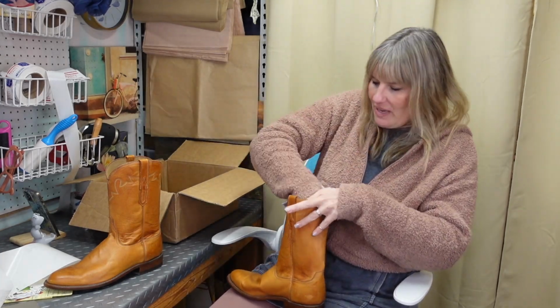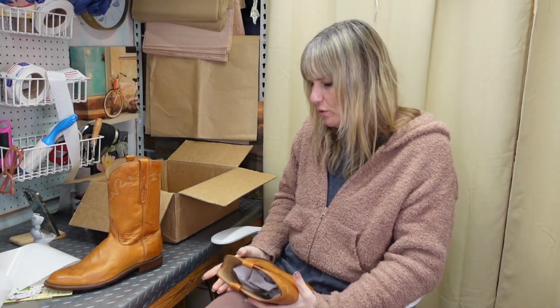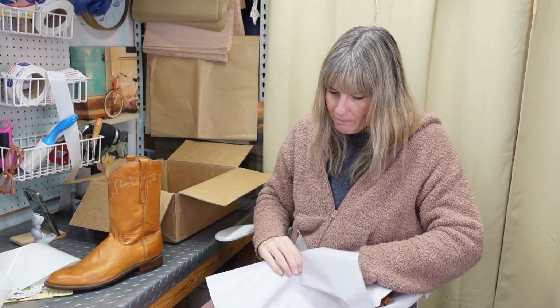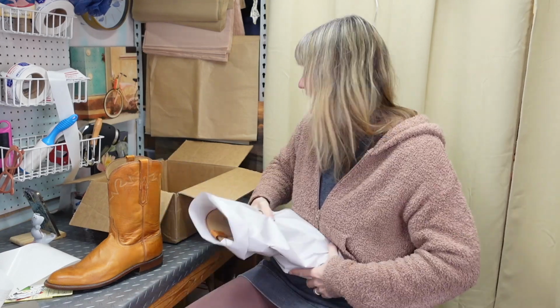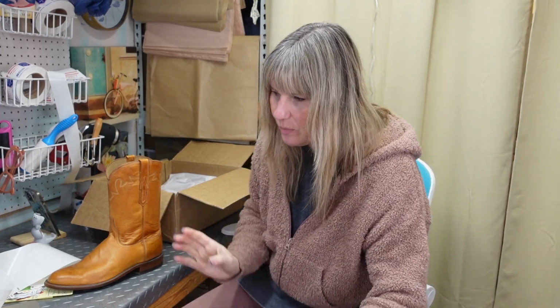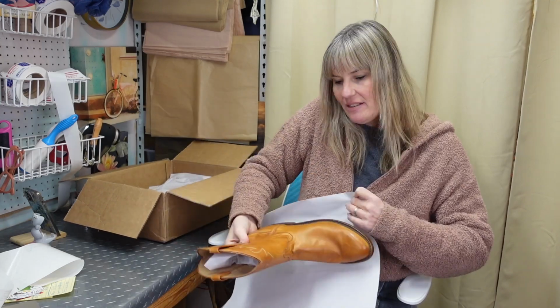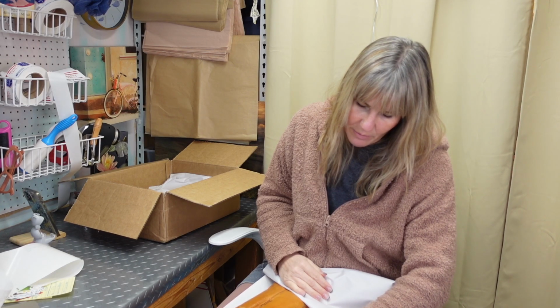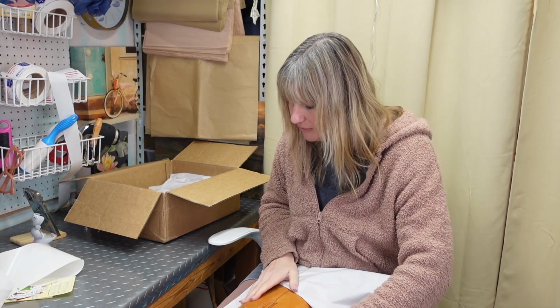And then I'm going to individually wrap every boot before I place the packing materials in here. I don't think anyone wants to buy a $200 item and to receive it just kind of thrown into a box. I want the buyer to know that this item was taken care of.